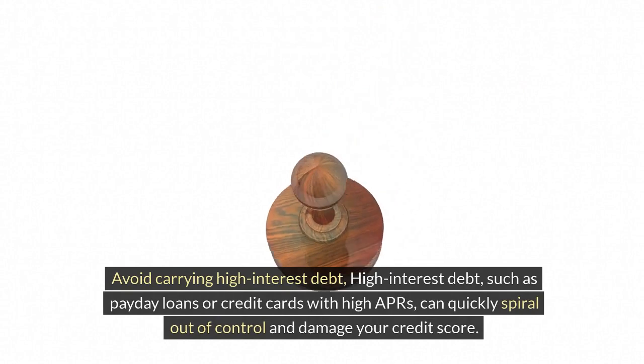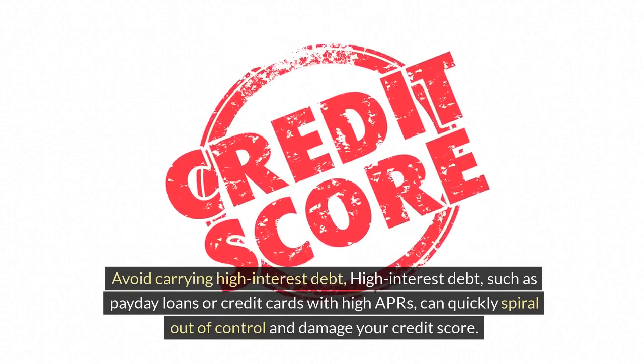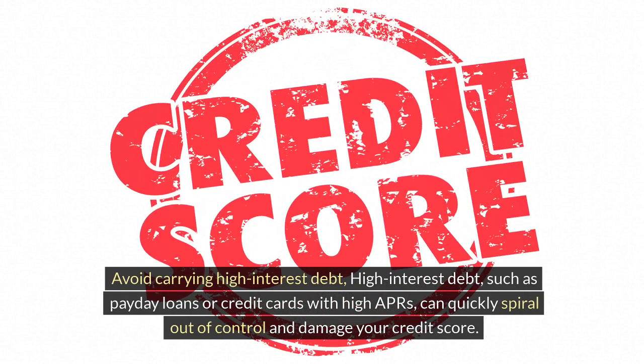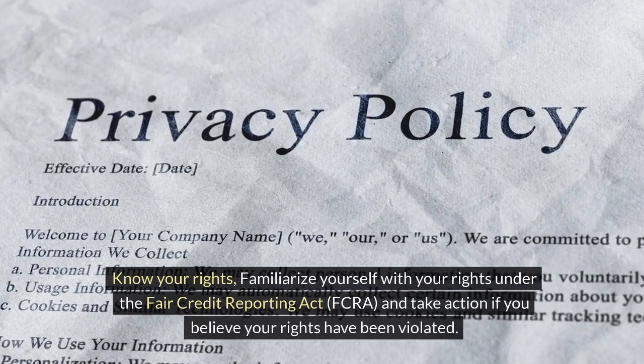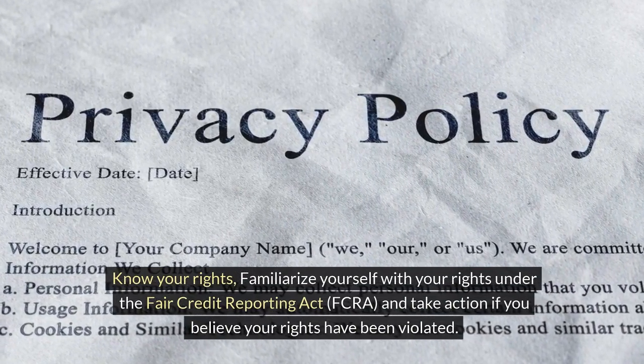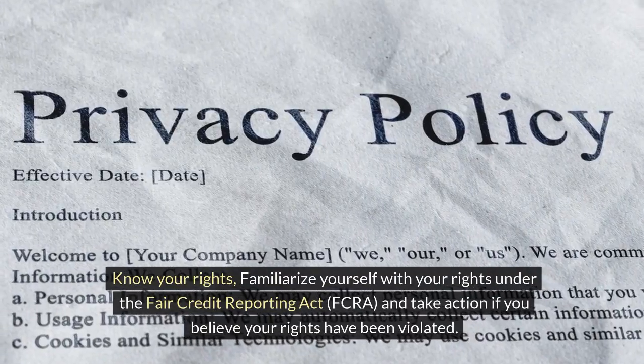Avoid carrying high-interest debt. High-interest debt, such as payday loans or credit cards with high APRs, can quickly spiral out of control and damage your credit score. Know your rights. Familiarize yourself with your rights under the Fair Credit Reporting Act, FCRA, and take action if you believe your rights have been violated.